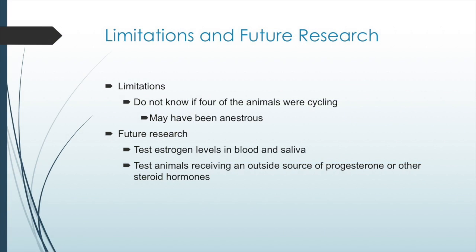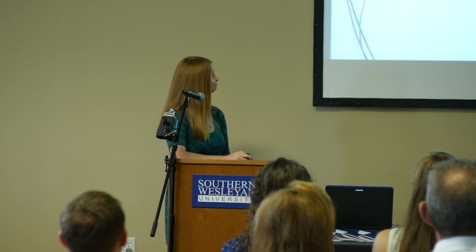A limitation is that we did not know if many of the animals were cycling. I showed that graph earlier of progesterone levels during the estrous cycle, how they rise for a long time, then they level off and decrease, and none of our graphs really match that, so we concluded that most of our animals were probably in estrus.